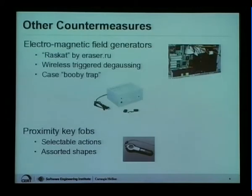Now, here are some less likely countermeasures. Anybody here know what a RASCAT is? Anybody ever seen one? RASCAT is an electromagnetic field generator, right? It's like a giant degausser. Or not giant, it's actually about this big. You can see there's one picture up there that shows it embedded inside a computer case. There's also a backup battery for this. They think this through, so you can't pull the power plug on the computer and disable the RASCAT. It's made in Russia. You can buy it from eraser.ru if you're interested.